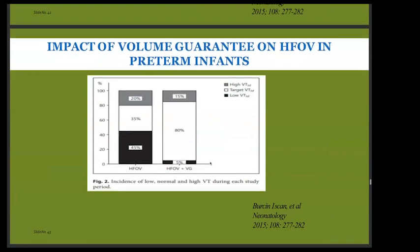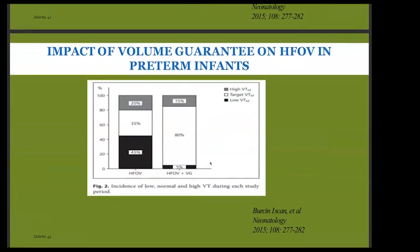This is a very interesting slide. I want you to spend time and share. This is the slide comparing high frequency with volume and high frequency without volume. 80% of the time, if you use volume guarantee with high frequency, you will be at the target tidal volume. And only 20% either you are lower than target tidal volume or higher than target.